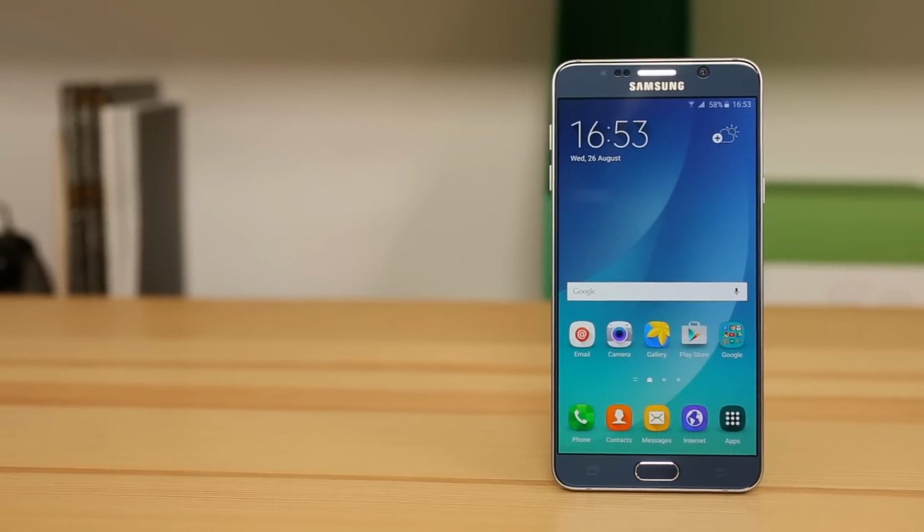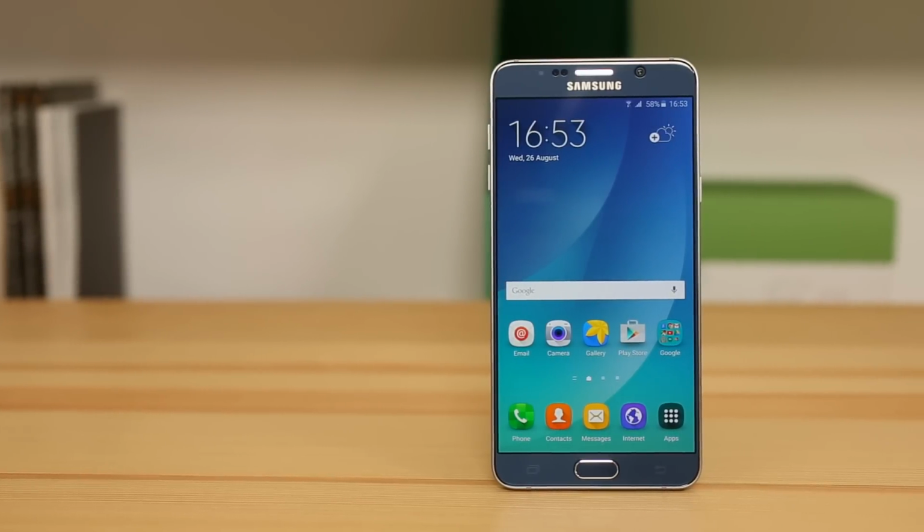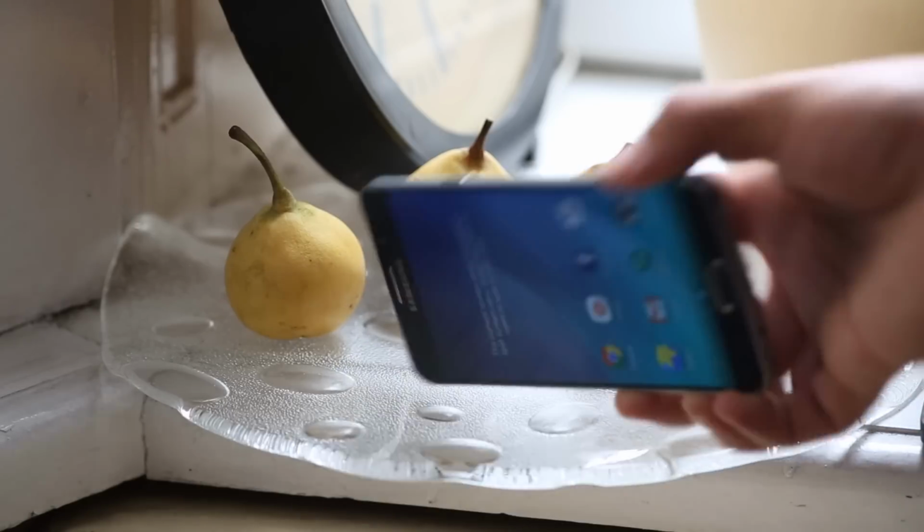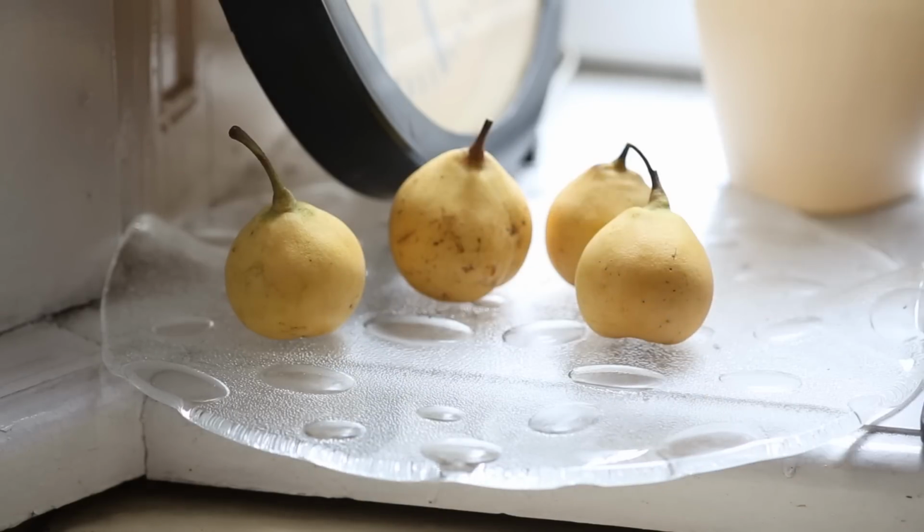Even with the iPhone 6s Plus around the corner, the Samsung Galaxy Note 5 probably has the strongest claim for the title of the best phablet money can buy. It's hard to comprehend why Samsung has decided to keep it away from key markets such as Europe, and we sincerely hope it's merely a marketing stunt that will be behind us soon.